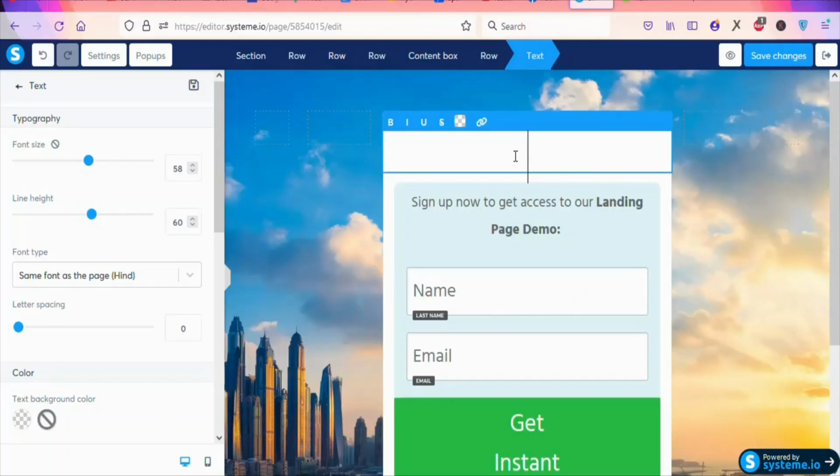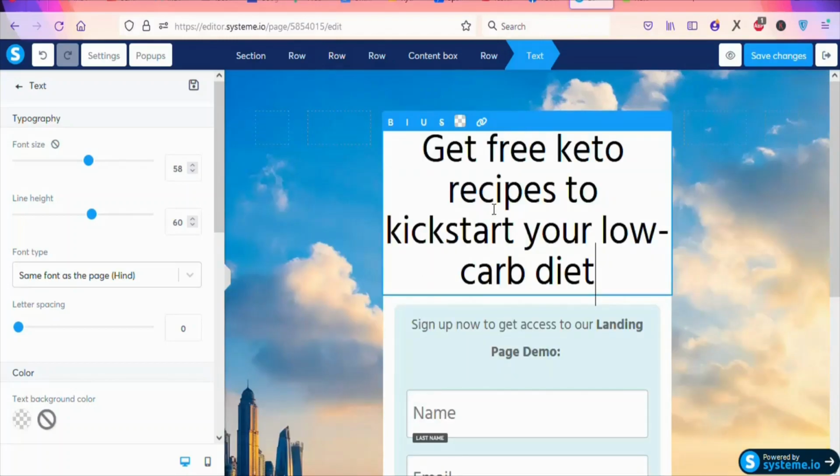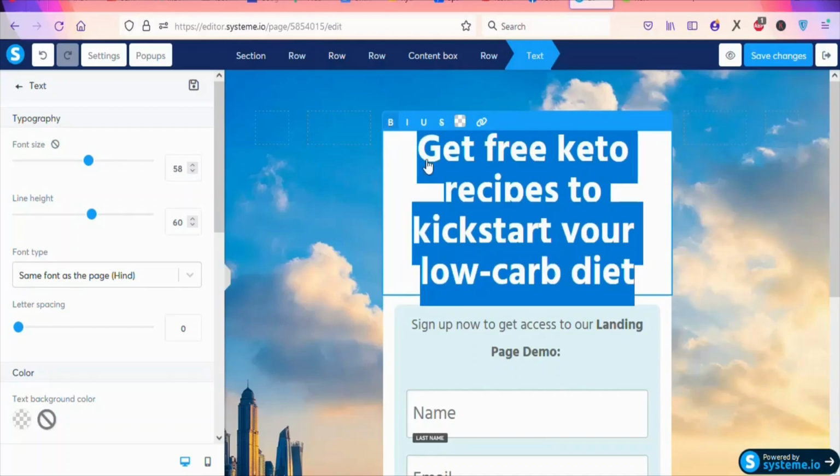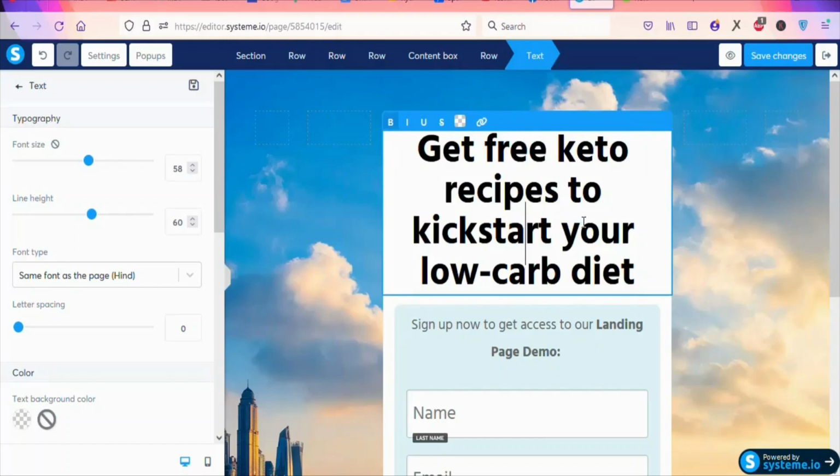You don't have to paste any text here. What you have to do is that you have to check the main product landing page so that you can get some information and then paste it here. As you can see, I've been able to come out with this particular text. So just highlight everything. Once you highlight it, you can click right here bold so that the text will be bold. As you can see, that has been done.